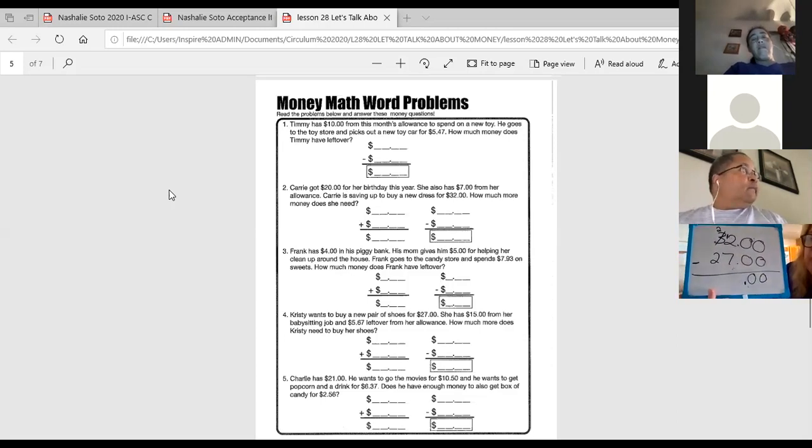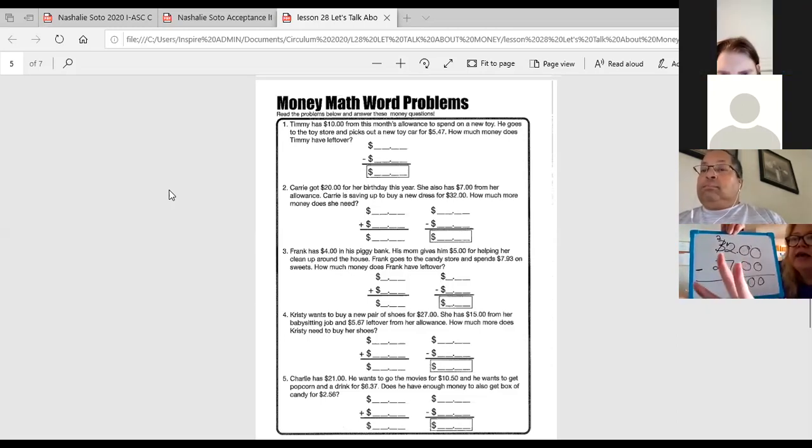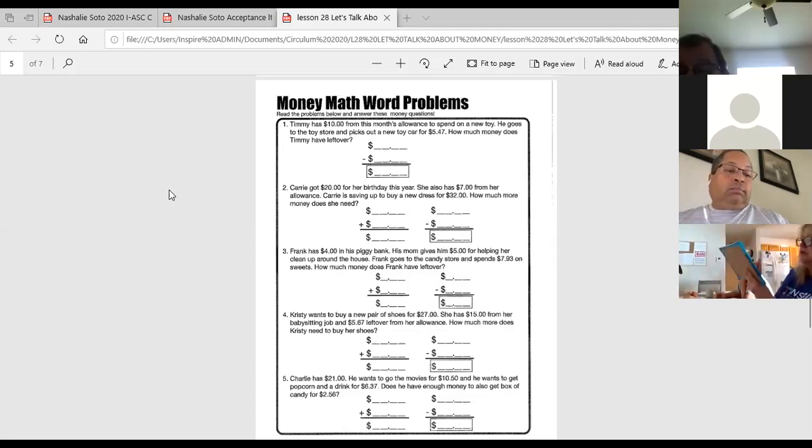So if you don't know, one way with subtraction is you can start with the smaller number and count up to the bigger number. Let's try it. So 7, 8, 9, 10, 11, 12. Sure enough, Miss Carrie's right. It's 5. All right, let me write it down.